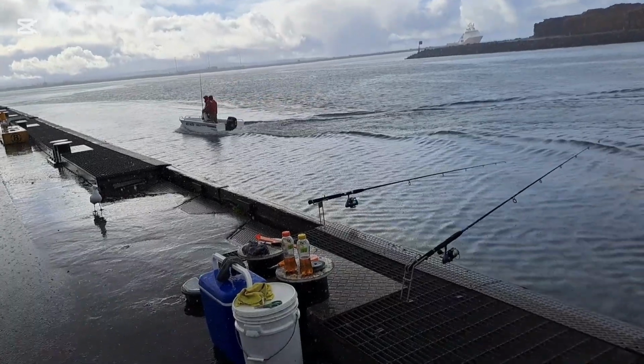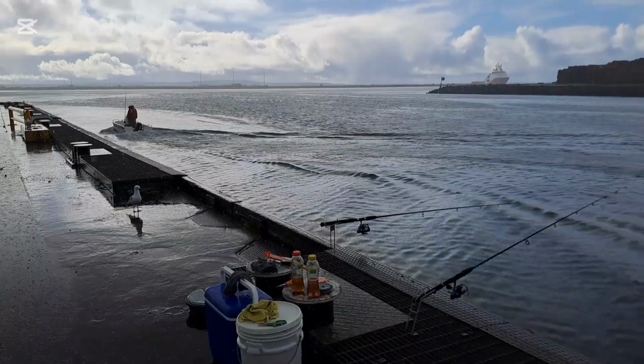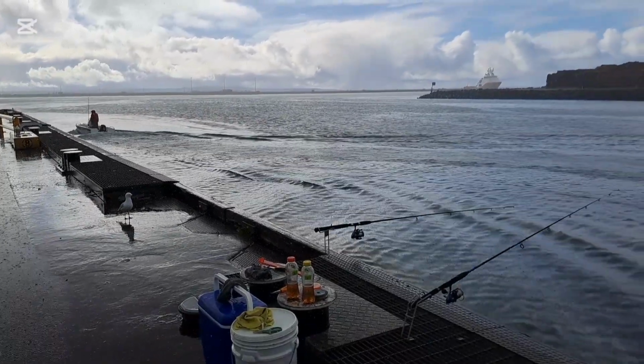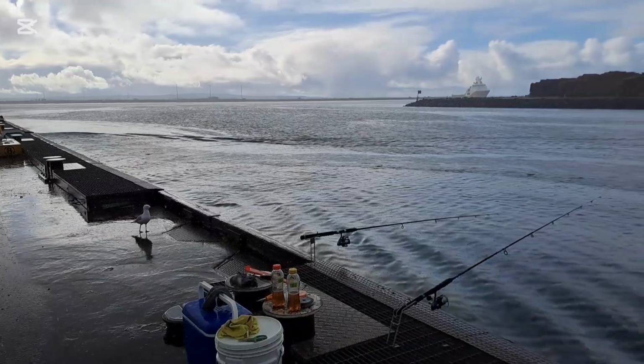It's raining. There's a diesel spill and these guys are mopping it up. And we're hoping to catch some more Trevally in the rain.